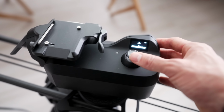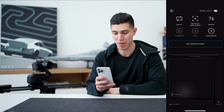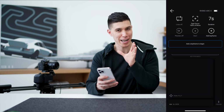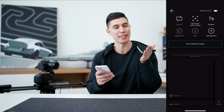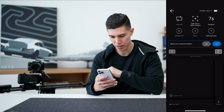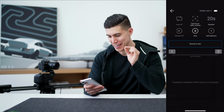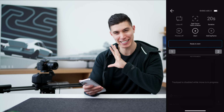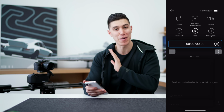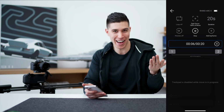It has a little joystick, or you can go through the app, which I typically do. I can pan and tilt, and I can use the slider, I can set a loop, and I can actually set a move using different keyframes. So for example, my first keyframe, boom, keyframe 2, boom, set. And now when I hit start, the camera will create that exact pan, and of course I've set the duration to say 20 seconds, and it will actually loop continuously. I can turn that on or off and stop when I decide to.